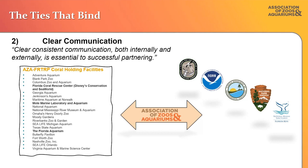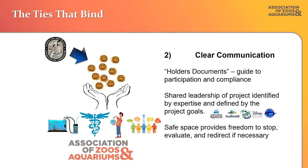For the way our project developed, AZA became that bridge between two very big partner groups, our holding facilities and our federal and state partners. And we had that covered. Our playbook determined how the groups would work together, and it came from our holders documents owned by the Florida Fish and Wildlife Conservation Commission. While the FWC is ultimately the owner of the corals and the main oversight of the project, the daily driving of the program is shared over working groups and task forces that both react and are proactive to the needs of the project and are composed of members from both partner communities. Ultimate health of the coral is the responsibility of the holding facilities and overseen by FWC.